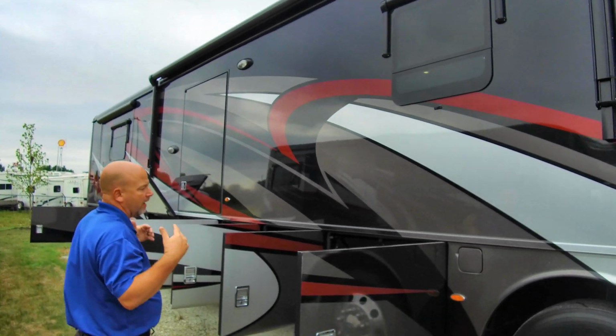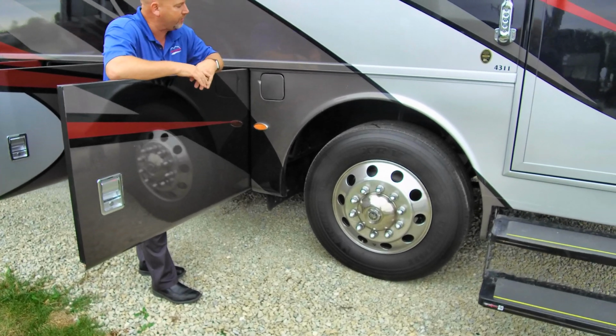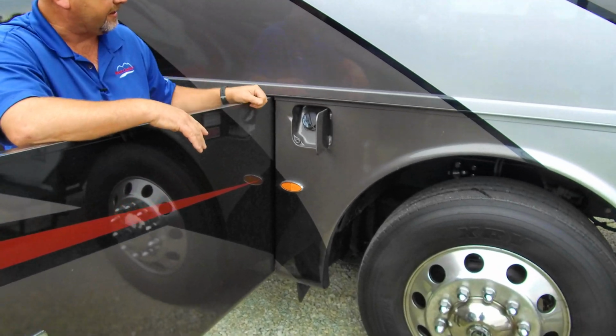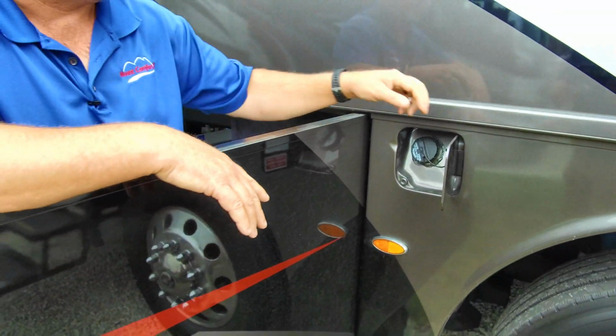Aluminum wheels are on here. Of course, those run cooler and they look cooler, so that's good. We can fill the fuel from either side. That's the ultimate convenience when you're going into a tight fuel station.